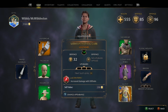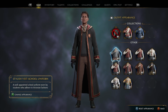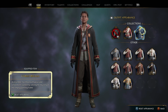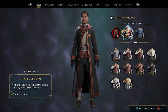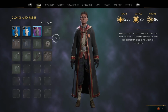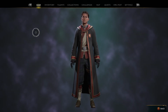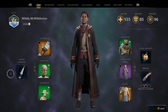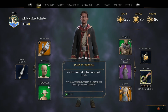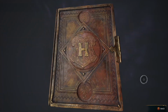And I think I want to make that outfit disappear as well because that's ugly as well. I don't like any of these things. I guess that one, maybe. What about robes? What have we got robes-wise? We've got this one now. No, we've got the best robe. Okay, good. Have we got any new wand handles? No. And have we got any broom upgrades available yet? No. Okay, good.